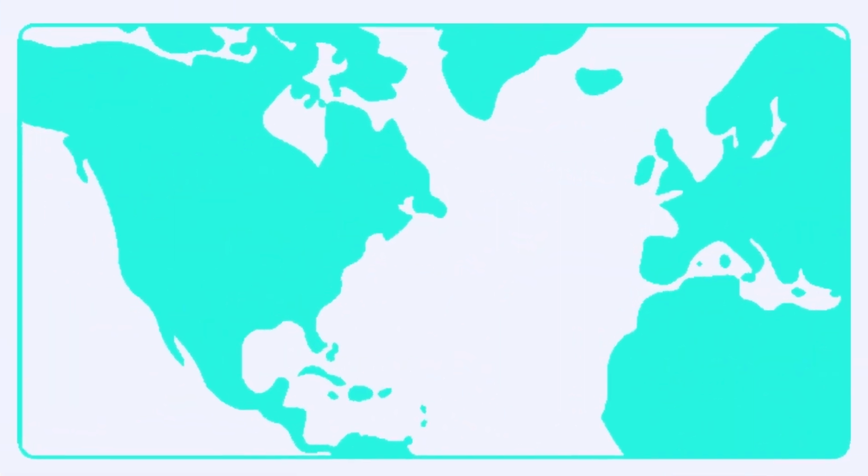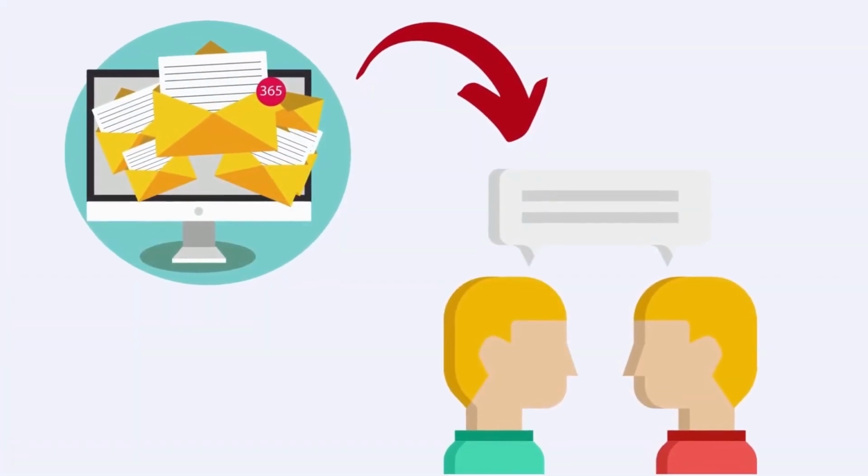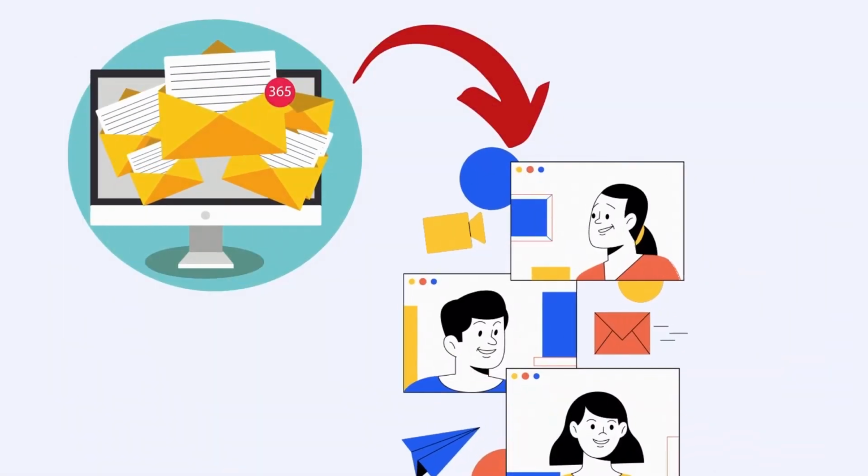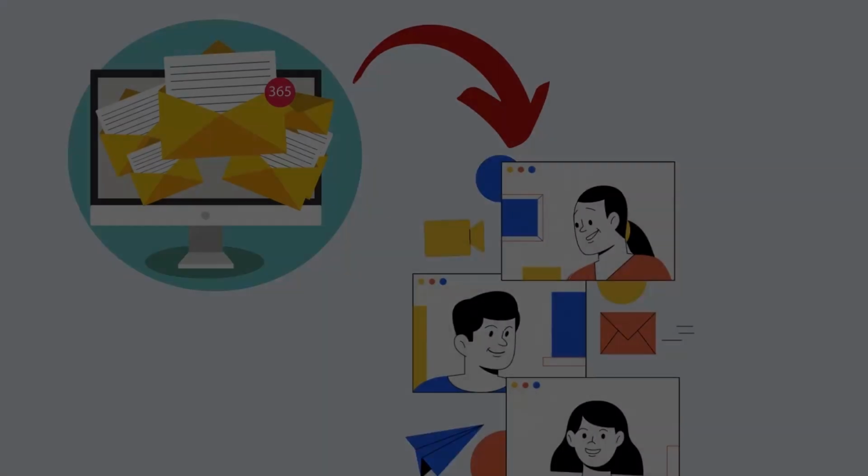While it is common today to have geographically distributed teams, effective communication means getting your discussions out of email and favoring more face-to-face conversations, even if done by video calls.